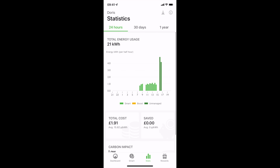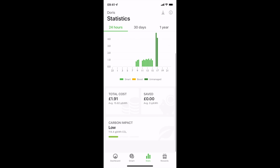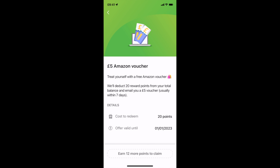Stats is quite good for yearly cost and 30-day cost and 24-hour cost as well. So you can see that one. Rewards is good. So I've got 8 points now. For 20 reward points, they will send me a £5 voucher.